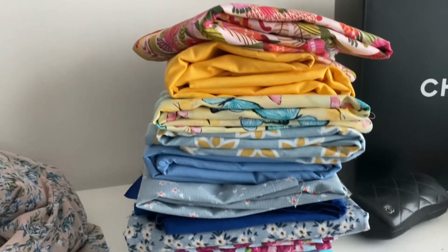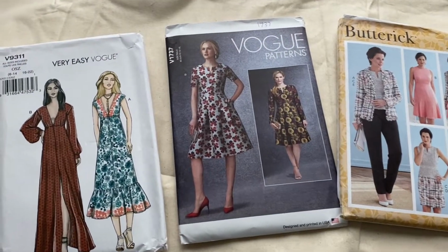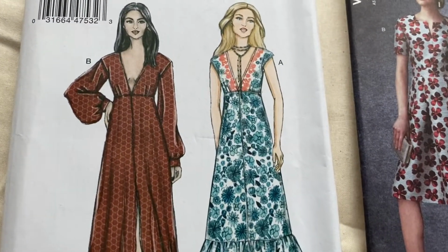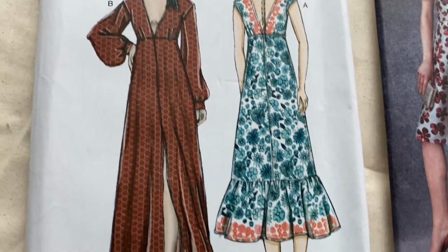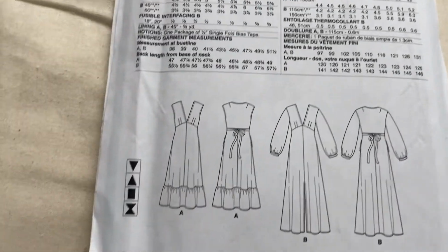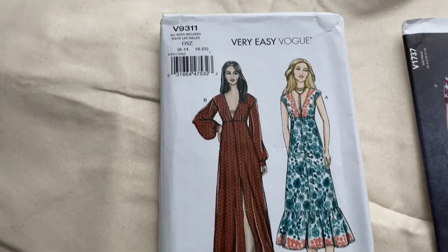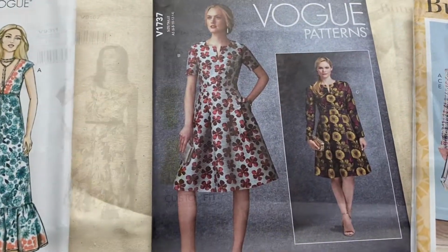So I think that's it for the actual fabrics, but I just have a few more patterns, 3 more patterns. So this is a boho dress, and the V is very, very low. So I'd probably wear a shirt underneath it, like a long sleeve t-shirt or a t-shirt, or at least a singlet. But it's quite a nice style line. So I think I'd like to at least try and make it up.